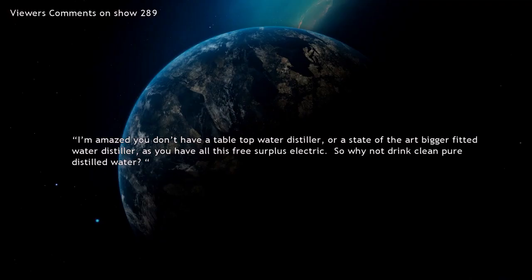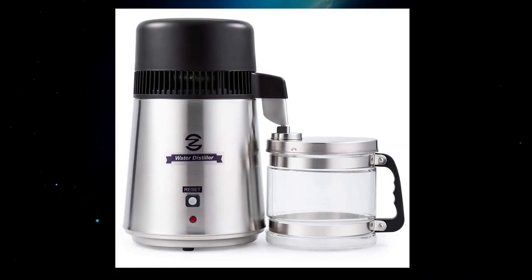Another viewer states, I'm amazed you don't have a tabletop water distiller or a state-of-the-art bigger fitted water distiller, as you have all this free surplus electric. A number of viewers made this same point, and this would guarantee water collected from the roof is pure. Is it a better solution than boiling and filtering? A typical desktop distiller uses 750 watts of power and produces 1 litre of water per hour. So I could switch it on when I've got excess electric.